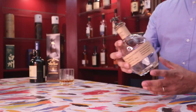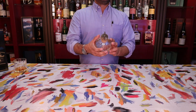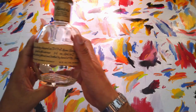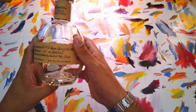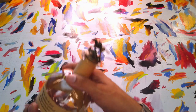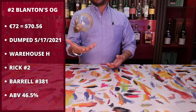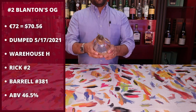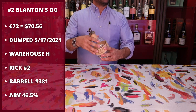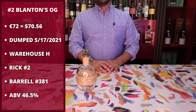Now, this Blanton specifically, it was dumped on 5/17/2021. It was from Warehouse H. If you all can see that, it's from Warehouse H, Rick number 2, and it is 93 proof. I wouldn't say we're really adding this one to the collection as a whole because it's empty, but we did get it during the month, so I'm still adding it to the haul. So that is the Blanton's Original, delicious wherever you are in the world.